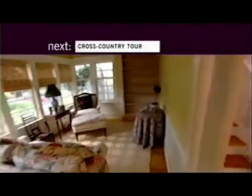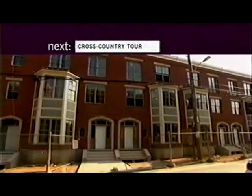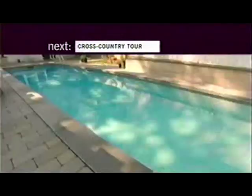Still ahead, a high-speed trip to $1 million properties in Pittsburgh, Seattle, and Philadelphia when What You Get for the Money returns.